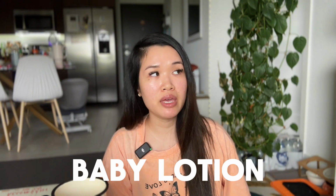And next thing is baby lotions. I got a big box of Mustela, I think is the brand, that was gifted to me. My sister recommended it, said it was a good brand. It is a really good brand, though I don't like their lotions. A lot of baby lotion has a heavy scent, like that baby smell.